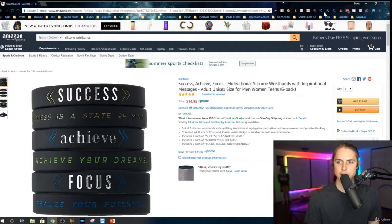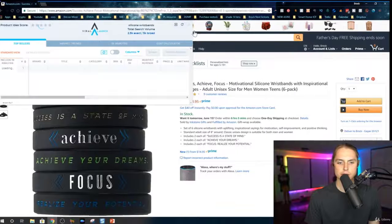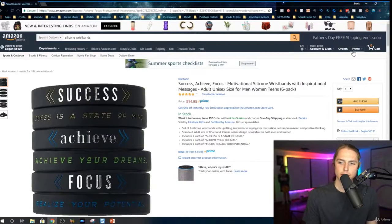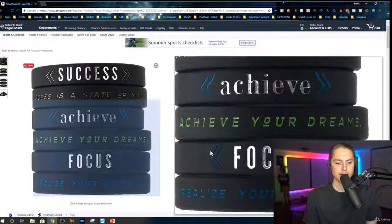So this one just shows some interesting stuff. If we look at this, essentially this one was doing like 4 sales a day, and it has been consistently. It's just these motivational wristbands with some quotes on them. But this only costs like $1, like $1.20. And you didn't need to buy that many to get them going. It's not very well optimized or anything.